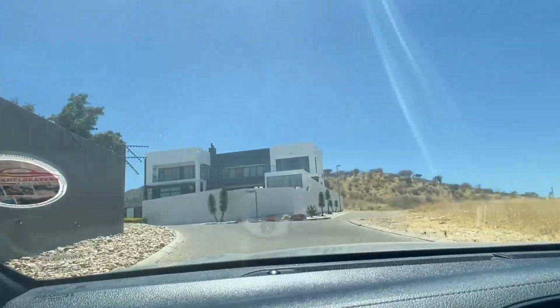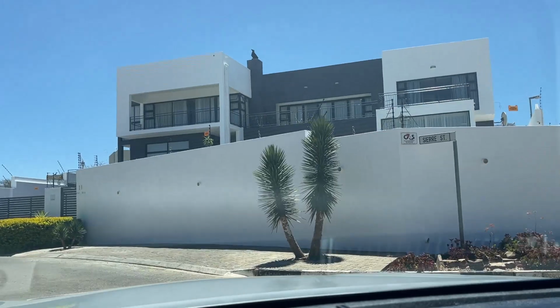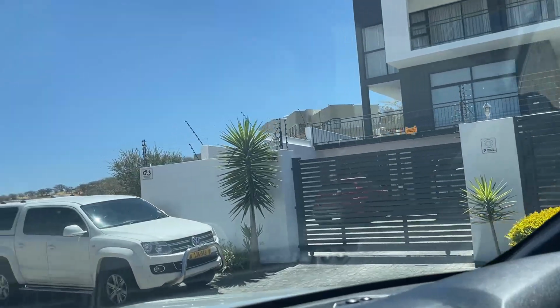It's nice, all white. In the corner, I also like this plant. Oh yeah, it's beautiful.